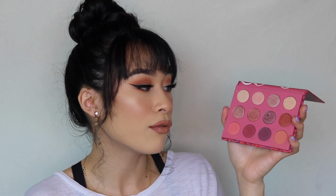It's a beautiful like Valentine's Day romantic palette, but because there's only 4 mattes, I just feel like I'm gonna gravitate more towards my You Had Me at Hello if I'm gonna do a purple eye look, or I'll gravitate towards like my Jackie Aina palette, for example, for a more pink look. It kind of just depends, and quite honestly, this looks brand spanking new, and I just don't use it because of the shimmer to matte ratio.